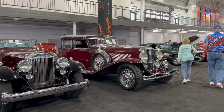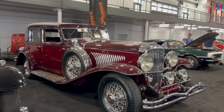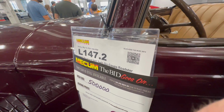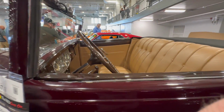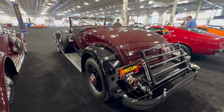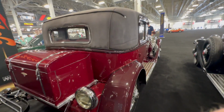I've got the Duesenberg over here. And this might actually be one as well, but let's take a look at both of these at the same time. Let's start off with the one on the left. Let's see. Oh, this is a Packard. 1932 Packard, twin 6 coupe roadster. Beautiful looking. Very cool. But the Duesenberg is definitely the car to have.